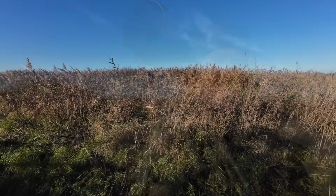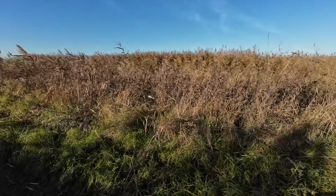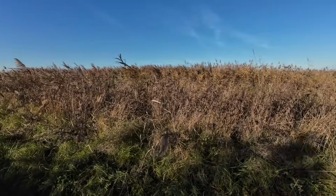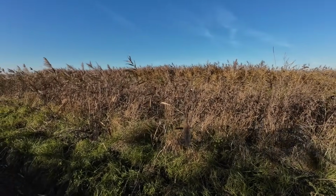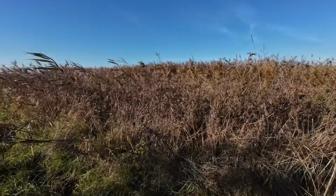Anyway, birds. So I've just heard a Cetti's warbler in this little patch of reeds here. Now I very rarely stop to see if I can see them unless I see movement. There you go, you heard it then. Very rarely stop. Because they never come out of the bloody reeds.